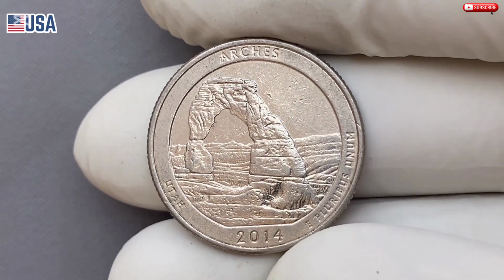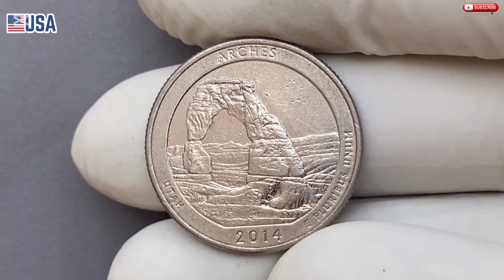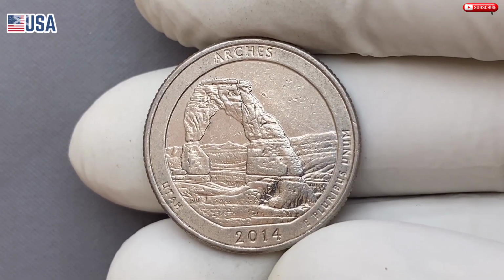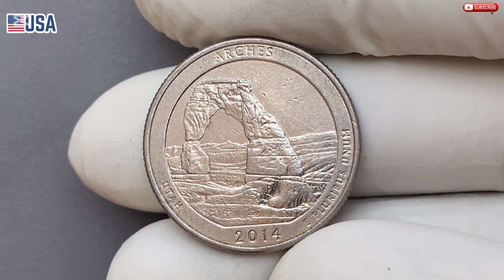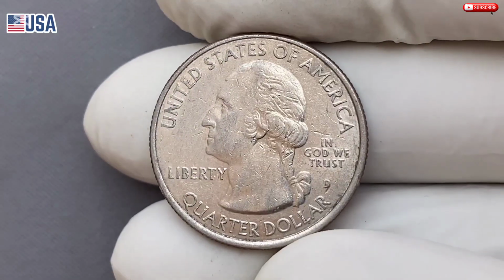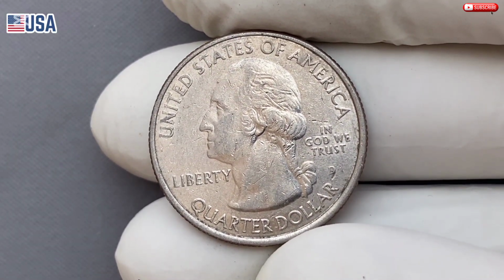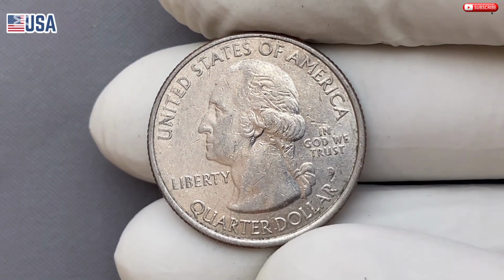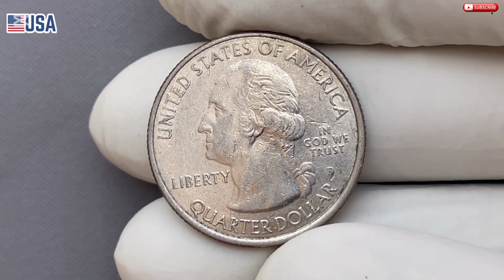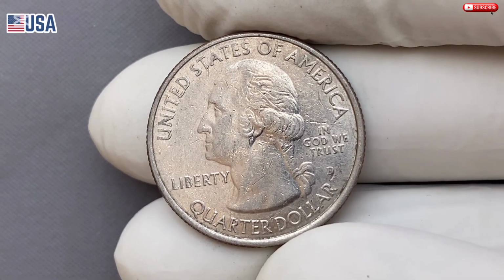But what if I told you this beautiful little coin, released into circulation just like any other quarter, could be worth a life-changing amount of money? Let's get into it. Millions of these coins were minted in 2014 at both the Philadelphia and Denver mints. They were released for everyday use, meaning most were thrown in pockets, spent at gas stations, or tossed into piggy banks without a second thought. But as with any series, not all coins are created equal.